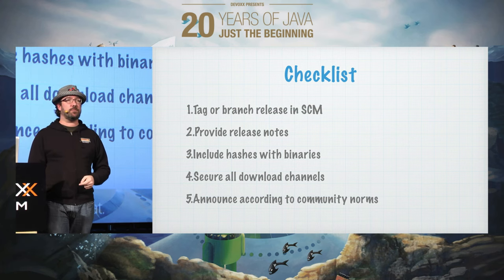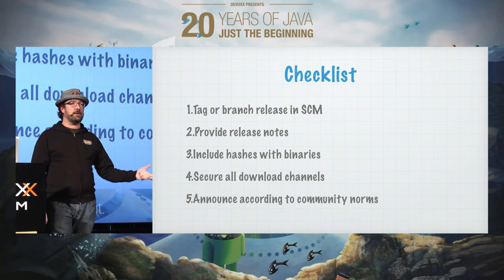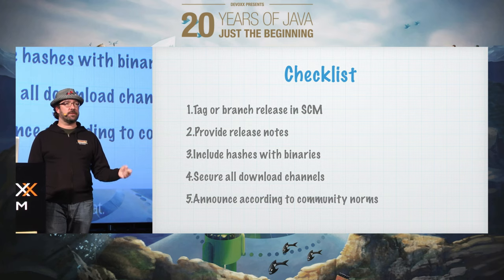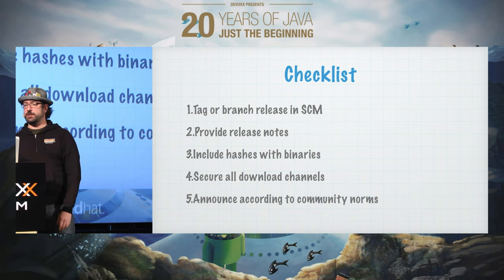Securing download channels. This is one that folks started requesting a couple years ago. If you put it out there on a server, you got a tarball or a binary or a jar file for someone to download a pre-made build, make sure it's HTTPS so that they can verify they're always getting it from the right place. And announce, again, according to community norms. Get on the right mailing list. Tell people your project is out there and released.